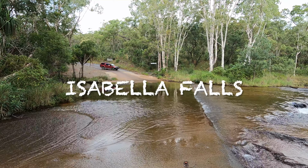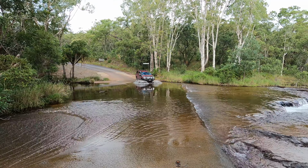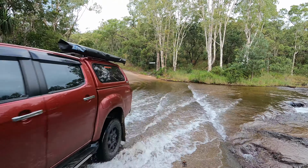This is Isabella Falls creek crossing. It's a ford, so it's pretty safe. Give the car a bit of a wash. And me.